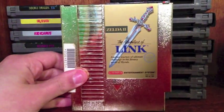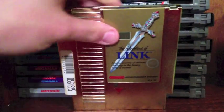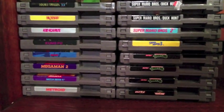I'm definitely looking at getting the first Legend of Zelda game, but it's so expensive. Can never find them for a decent price.